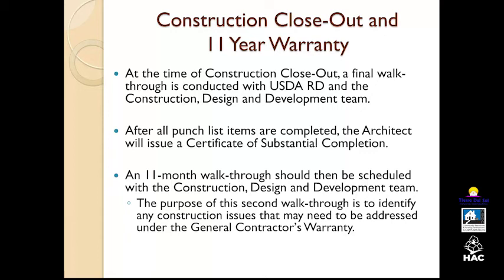So finally, a miracle occurs and construction is completed. And that's being facetious because we all know that there's a lot of angst and hair pulling that can sometimes go on during construction. But we ultimately get there. And so then the final phase in completing construction is the construction closeout and the warranty period.